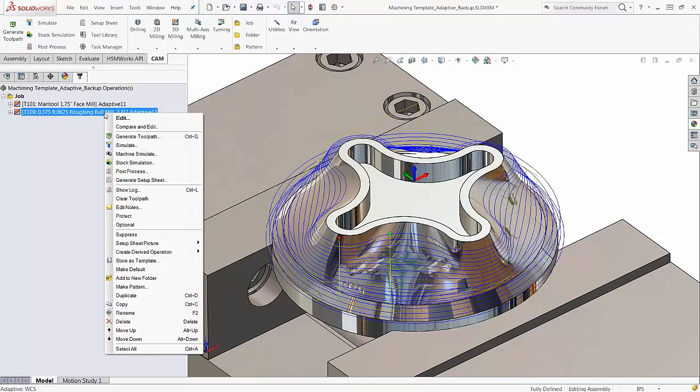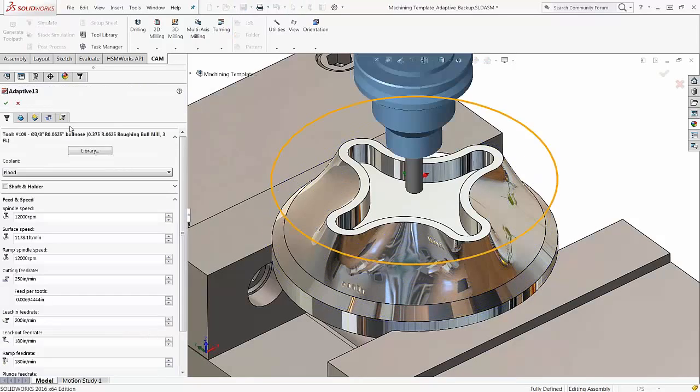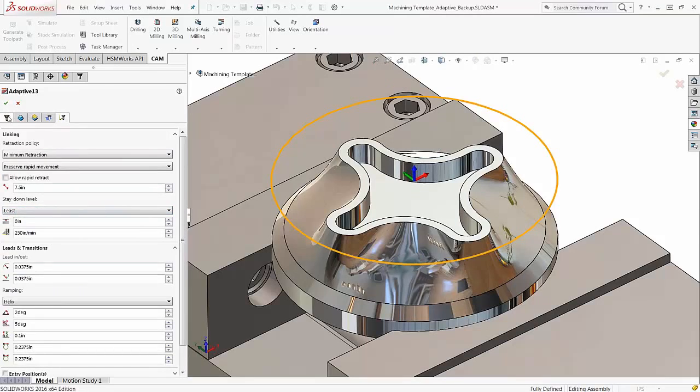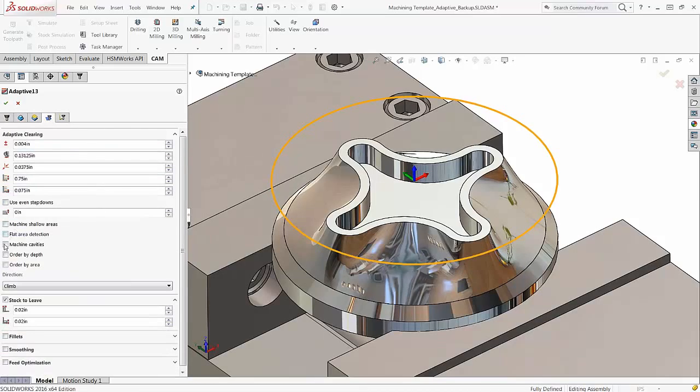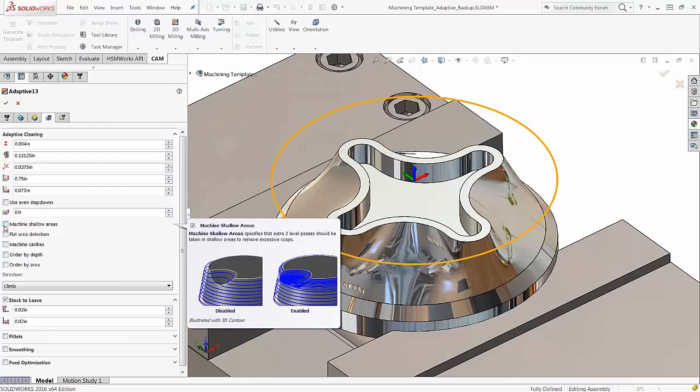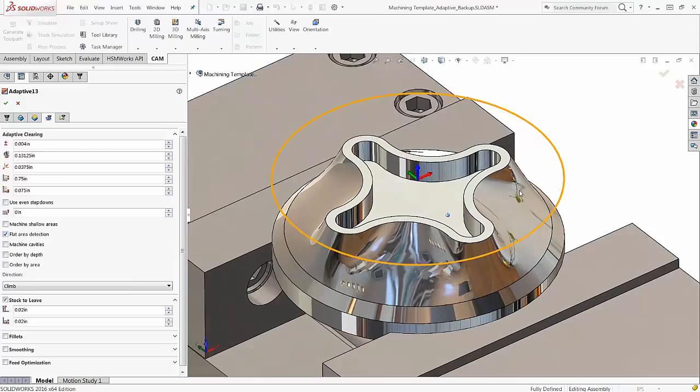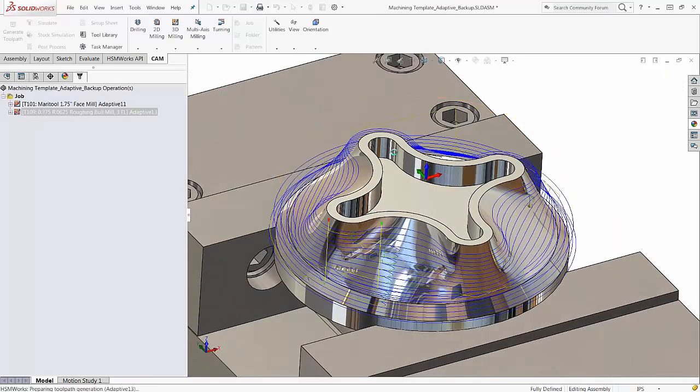So I'm going to go back. I'm just going to change that real quick back to lease so we can get a faster calculation. But I want to show you one more thing in here. There's places where we can say machine shallow areas. When it's cutting those areas, it gives you those extra passes around to make sure it gets into those shallow areas. Flat area detection.